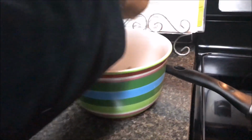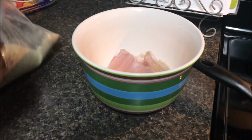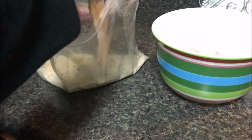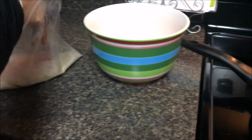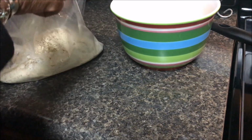Now I'm just going to put it into this bag, and I'm going to put this coating all over it, and then I'm going to throw it in this coconut oil, and I have a little bit of butter. And I only made one for each of us to see how it works out. I'm hoping it works out really well, and because I do have some additional tilapia that I can use.